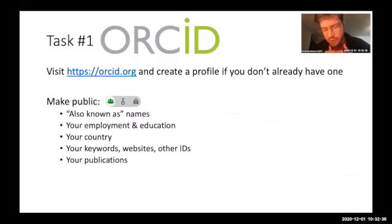So ORCID, your first task number 1. If you do not have an ORCID, please go get one. And it's https://orcid.org. And I make some recommendations here, what you should put in that.